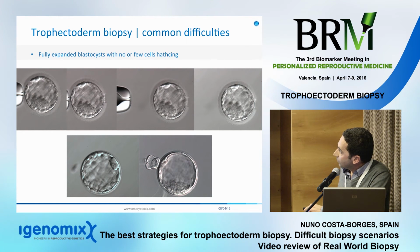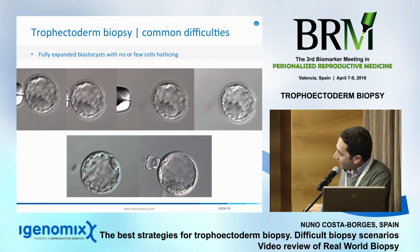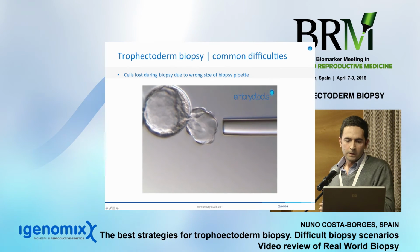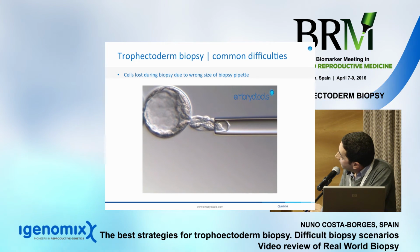But sometimes this is difficult. In this case, we could do it because the zona was still a little bit thick, but if it's very thin, it's very difficult to do, and the only way of doing it is collapsing it with a low intensity shot in between the cell junctions, and then open a big hole in the zona and wait until it re-expands again and it extrudes the cells. So yeah, this video was to show you the problem I was mentioning about the size of the pipettes.